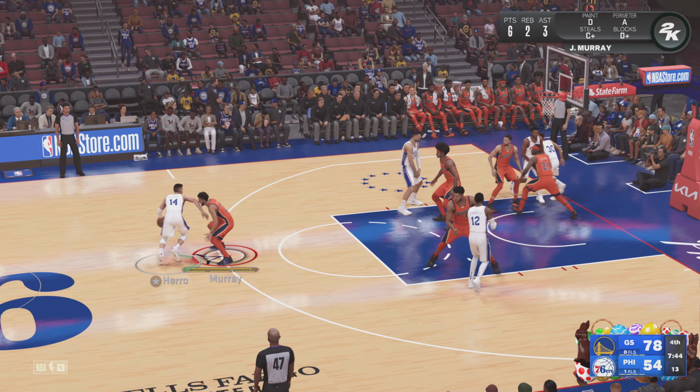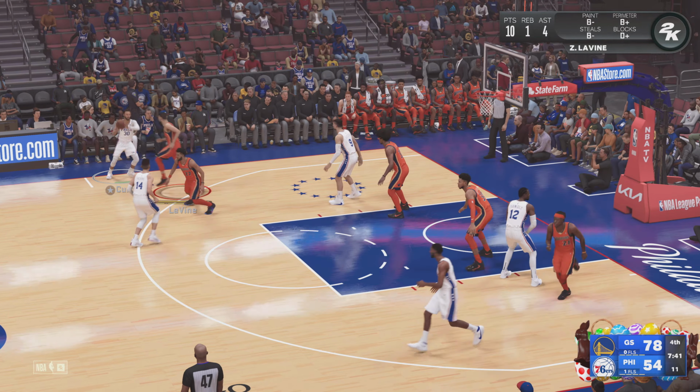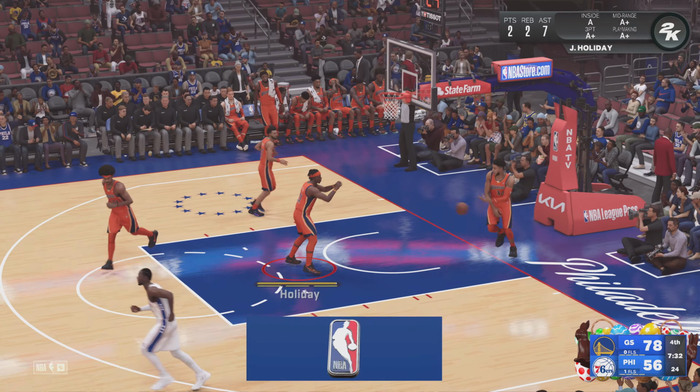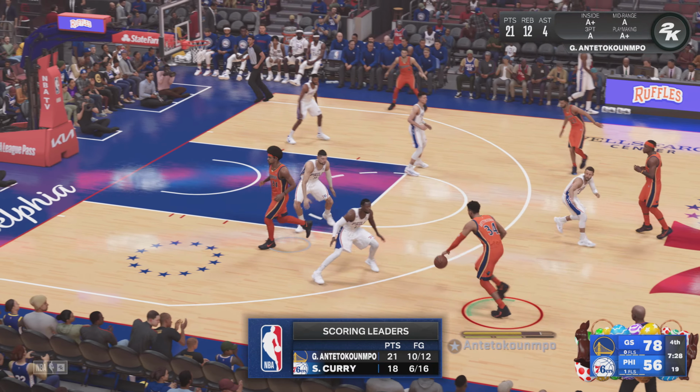Hero against Murray. Hero passes to Kerr. Bridges a screen on LaVine. Curry. Nice jump shot from the top of the key. Yeah, making the right decision off the pick. There aren't many players better. Curry delivers again.